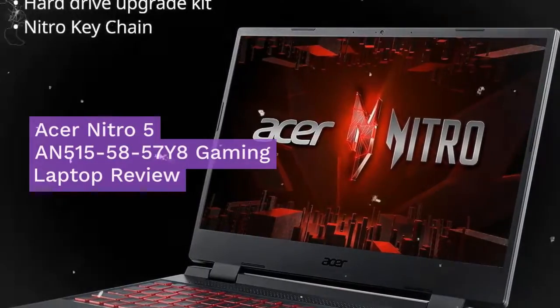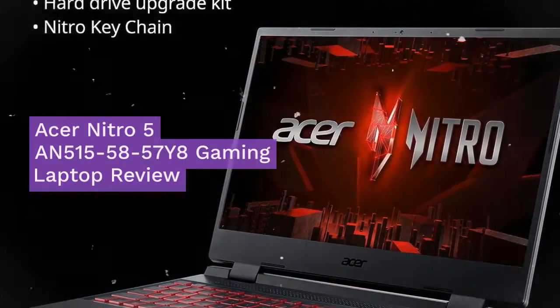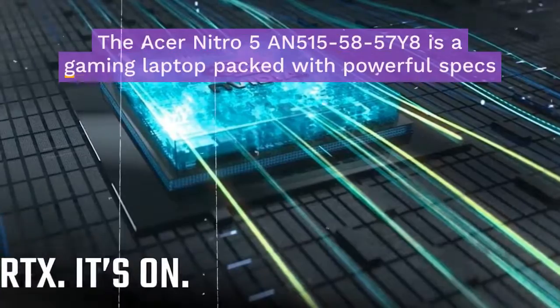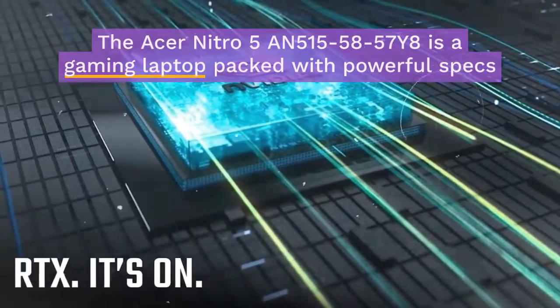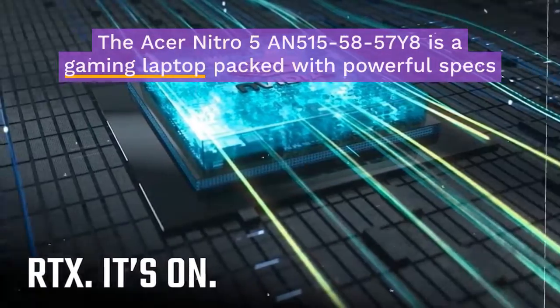Acer Nitro 5 AN515-58-57Y8 Gaming Laptop Review. The Acer Nitro 5 AN515-58-57Y8 is a gaming laptop packed with powerful specs.